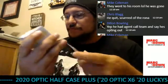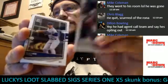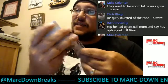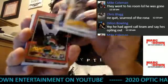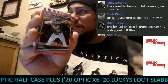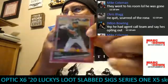Fernando Tatis Jr. with a hollow. Got Jake Rogers, Gleyber Torres, Nick Madrigal, Paul Goldschmidt, Wander Franco with the hollow, mythical. Like that. Rays still available. AJ Puk, Kevin Newman, Bellinger, and a pink velocity Matt Chapman. We put a lot of autographs, pink velocity too, and some loose boxes that we had.